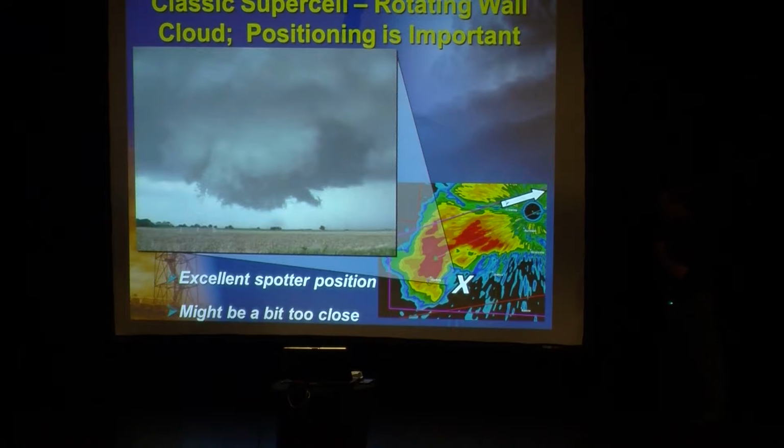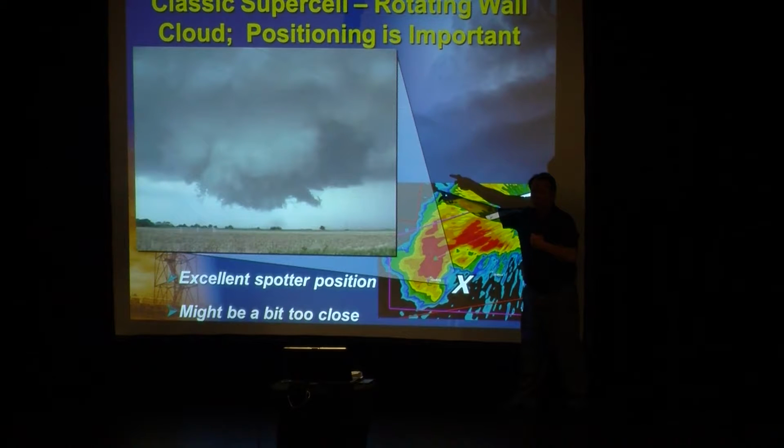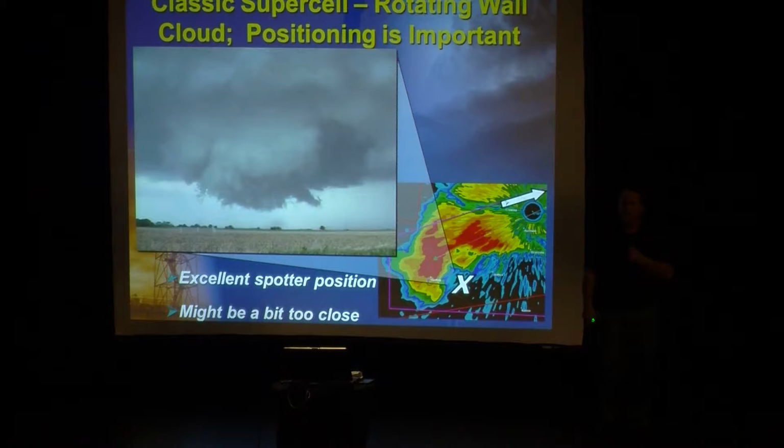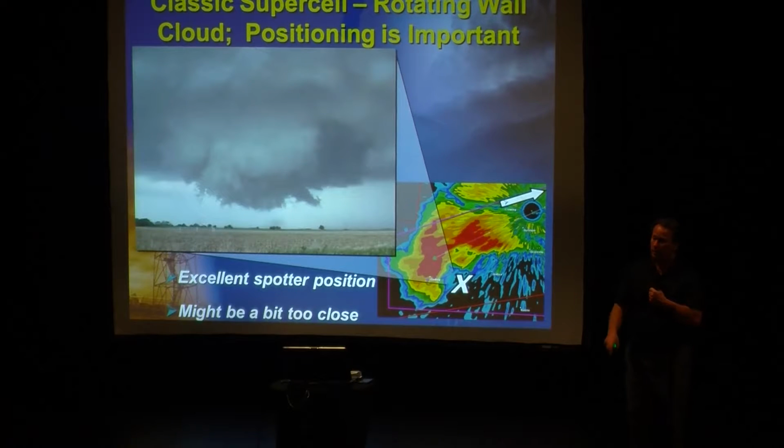So here what you have, storm spotters standing here, they're in the rain-free area, they're looking due west at this hook echo that has a rotating wall cloud. Great, good information to pass along to the Weather Service. Now, when you put this radar into looping mode, that gives you an idea of the direction the storm is moving, because it's really important for those storm spotters.